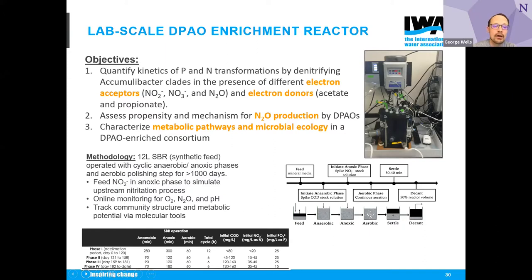The overall objective was quantifying kinetics of phosphorus and nitrogen transformations by denitrifying Accumulibacter PAO clades in the presence of different electron acceptors, including nitrate, nitrite, and nitrous oxide. In electron donors, we focus specifically on a couple of different VFAs, acetate and propionate. We also did quite a bit of work to assess propensity and mechanism for nitrous oxide production by DPAOs. I won't have time to go into detail about that today. And we also characterized metabolic pathways and the molecular microbial ecology of this consortium as well. And again, I won't have time to go into detail about that today.